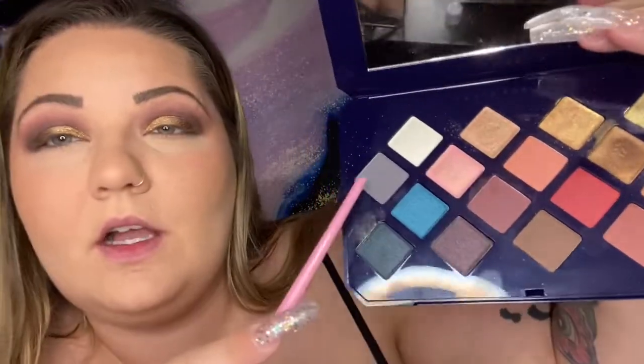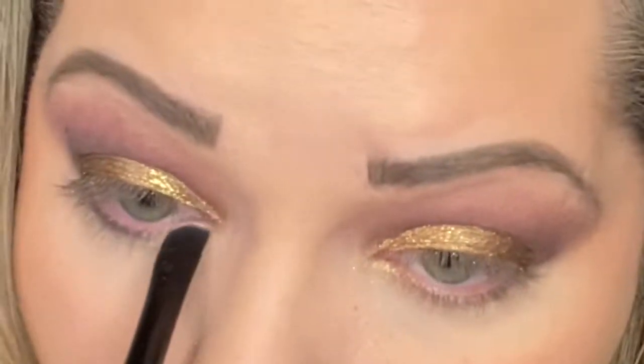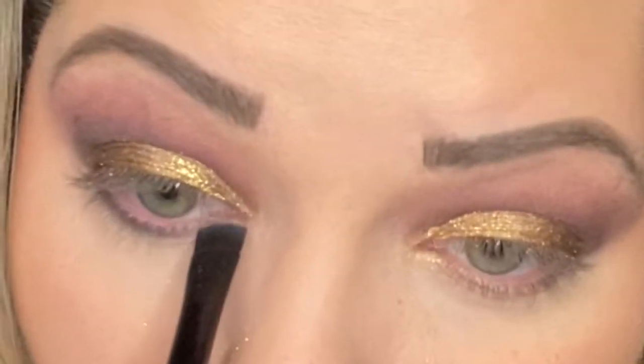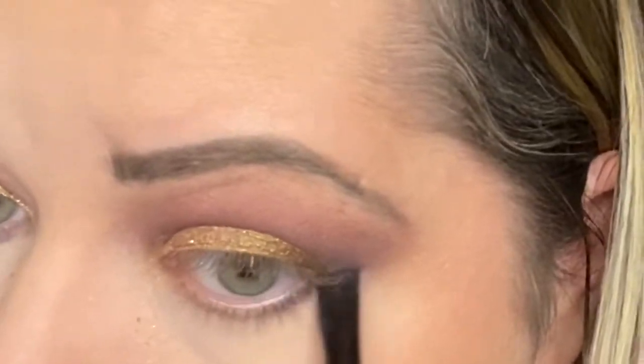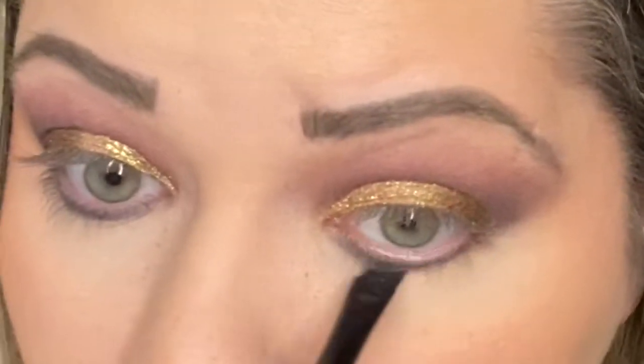The next color we're going to go in with is shade number 5. Shade number 5 is this light gray shade right here, and we're going to put that under the eye. Okay, so that is shade number 5.